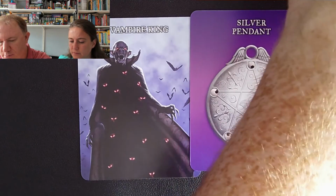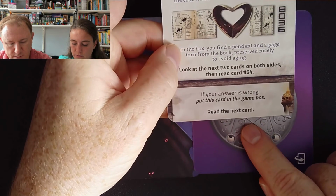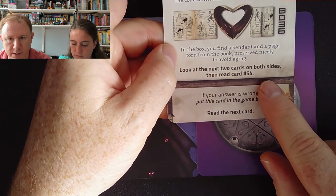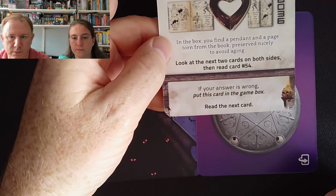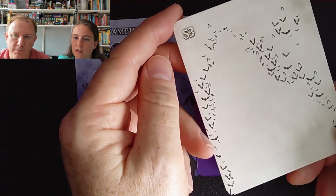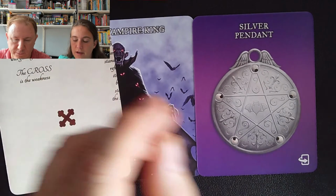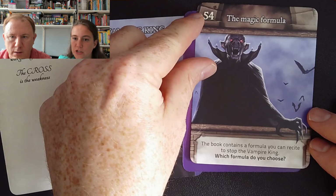Did it say take the next two cards? What did it say? Just read the next card. Oh no, look at the next two cards on both sides, then read card 54. Okay, yeah, this is the next two cards. It goes in the book, doesn't it? Lots of bats. And then this is card 54, the magic formula.